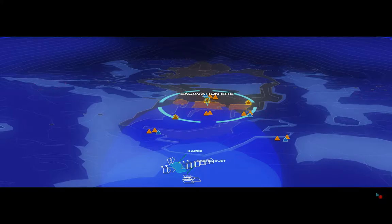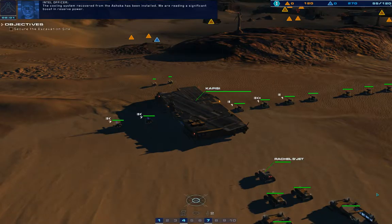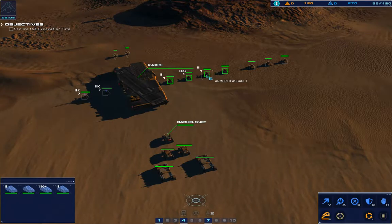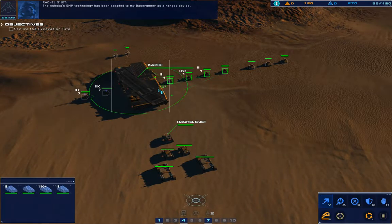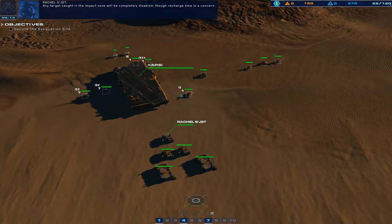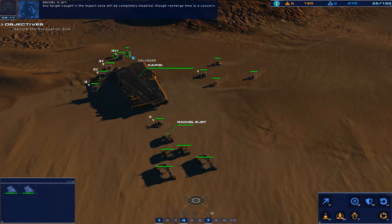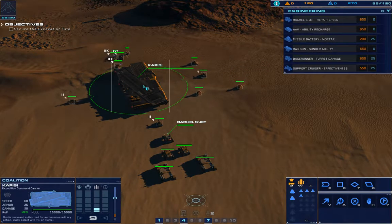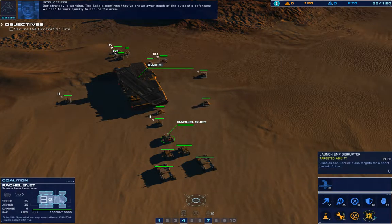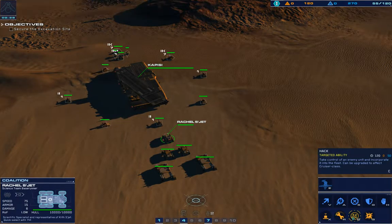Operations immediately. The cooling system recovered from the Ashoka has been installed. We are reading a significant boost in reserve power. Armor ready. The Ashoka's EMP technology has been adapted to my base runner as a ranged device. Assuming guard. Any target caught in the impact zone will be completely disabled, though recharge time is a concern. I think we're an easy target. Reading. Our strategy is working. The Sakala confirms they've drawn away much of the outpost's defenses. We need to work quickly to secure the area.